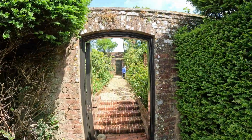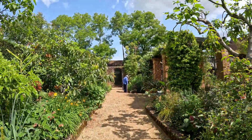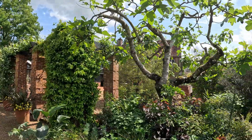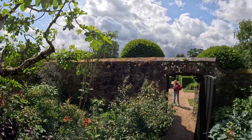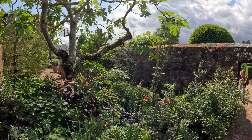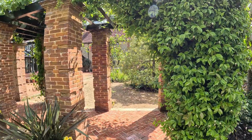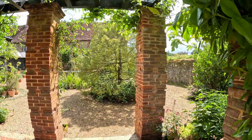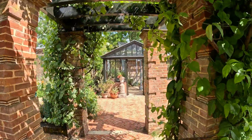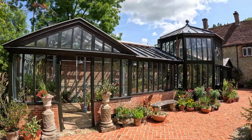Let's go through into one of the little walled garden areas. There's lots and lots and lots of different rooms in this place. Different garden rooms, so to speak. Whilst the weather is still threatening, it's really warm at the moment. A glass house just here. Oh, that's beautiful. Look at that.